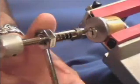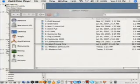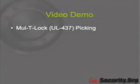So this is a UL 437 rated high security lock. Now, the problem is that UL says you can't do this in under 10 minutes. And everybody that's specifying this or other types of high security locks where we can get through them in less than 10 minutes, you're actually being misled as to the security that you're purchasing and relying upon, and that's our real problem.